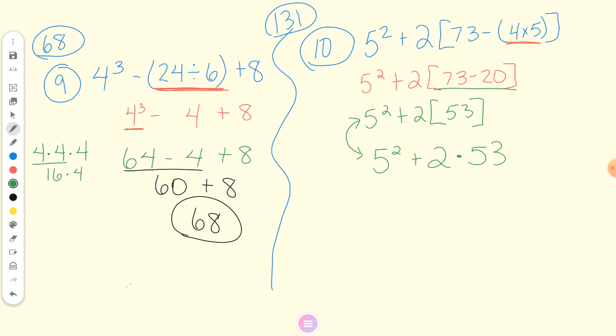Okay, now we have exponents, addition, and multiplication. Jude, what am I gonna do next? Exponents, addition, or multiplication? The exponents. The exponents, what is 5 squared, Jude? 25. So 25 plus 2 times 53. I know our brain wants to take 25 plus 2, but is that what I do next? No, because multiplication comes first. So 2 times 53 is 106. There's our 131.